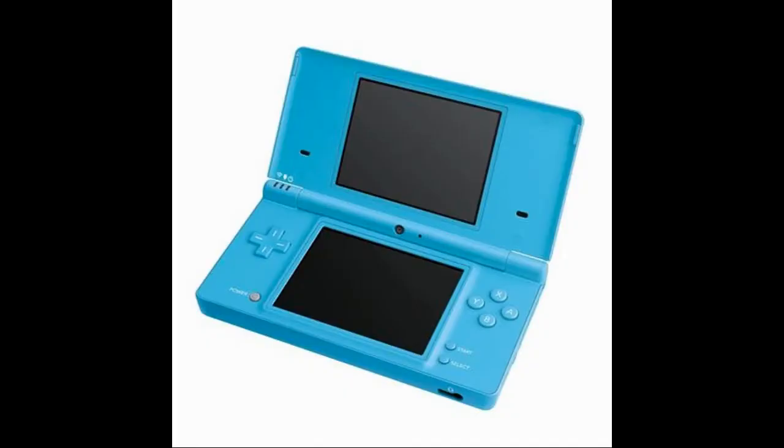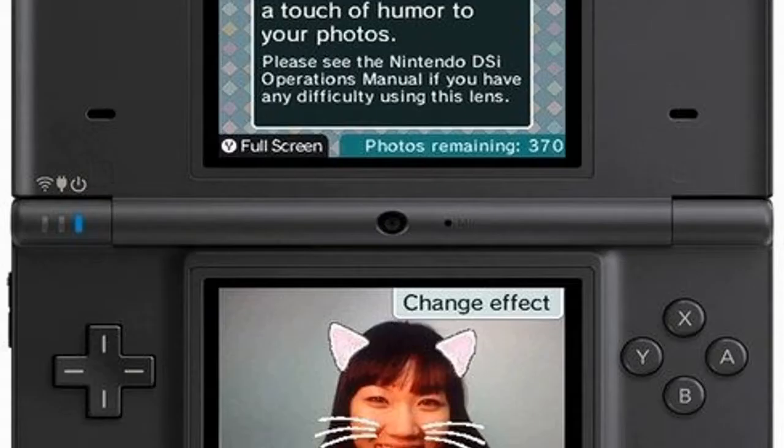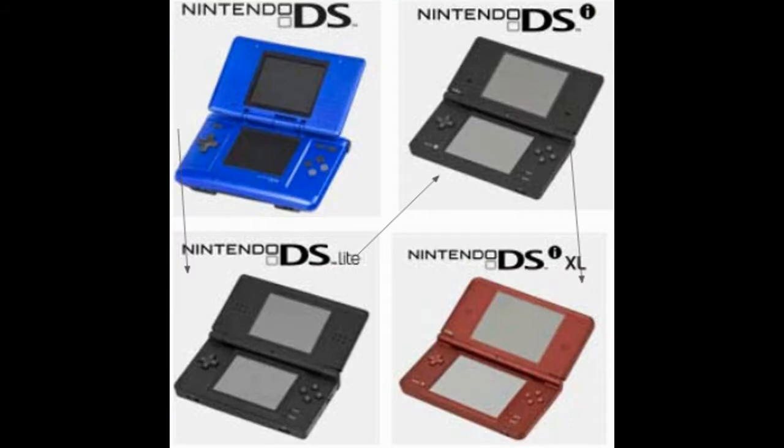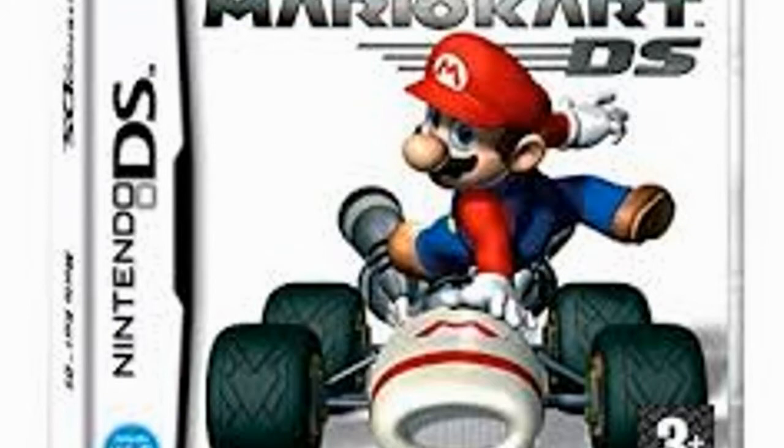The Nintendo DSi may have lost a GBA slot in the bottom, but the addition of a camera, the photo editing software, and the DSi shop made it a super memorable entry in the line of DS hardware. And since it was the very first video game system I ever owned, well, after LeapPad, I have only fond memories of the DSi and playing Mario Kart DS for days on end.